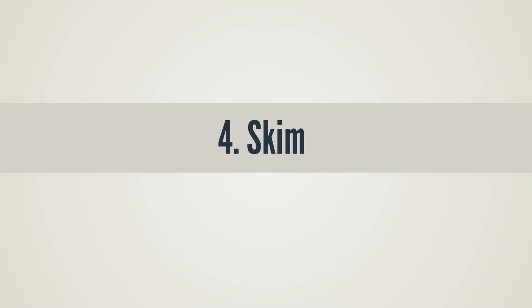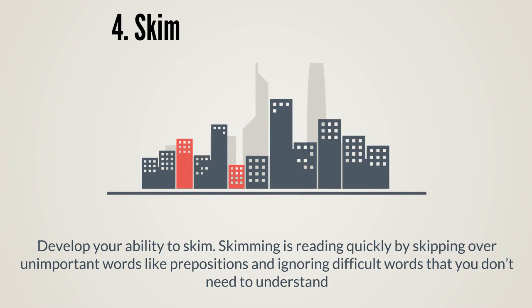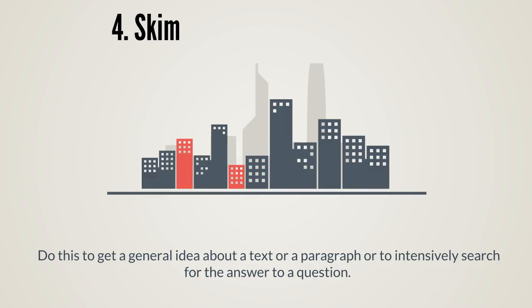Four is skim. Develop your ability to skim. Skimming is reading quickly by skipping over unimportant words like prepositions and ignoring difficult words that you don't need to understand. Do this to get a general idea about a text or a paragraph or to intensively search for the answer to a question.